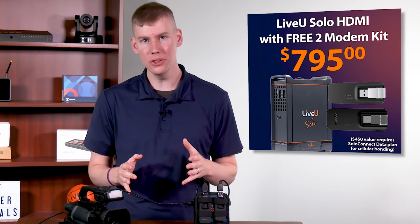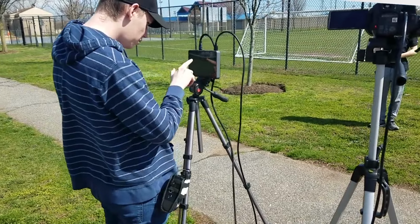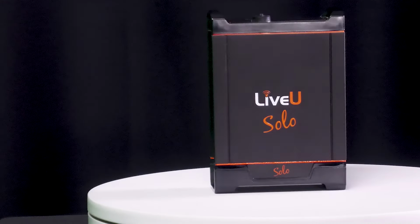Let's talk about the LiveU Solo, the ultimate solution to live streaming on the go. The LiveU Solo is a powerful and compact device that allows you to stream anywhere you go effortlessly. With multiple connectivity options, including Wi-Fi, Ethernet, and up to 2 4G LTE modems, which are now included in that $7.95 price. It's portable and easy to use, allowing you to go live on the fly.